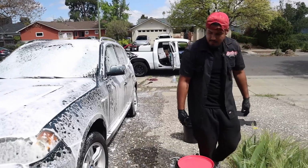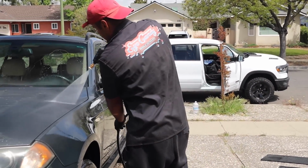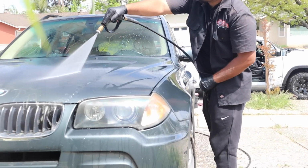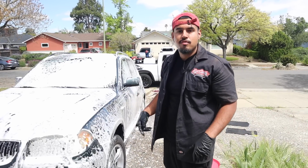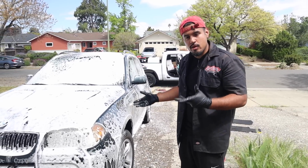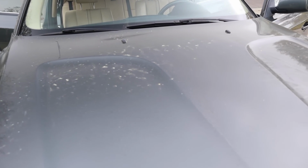The way I see it, this paint is absolutely destroyed. You can tell they don't really care about it. So obviously, if we got a nice brand new car, we're gonna rinse it off, foam it up, rinse it off, 2 bucket wash method to reduce the scratches. But on this paint, there's no point in doing that. I'd be wasting my time.